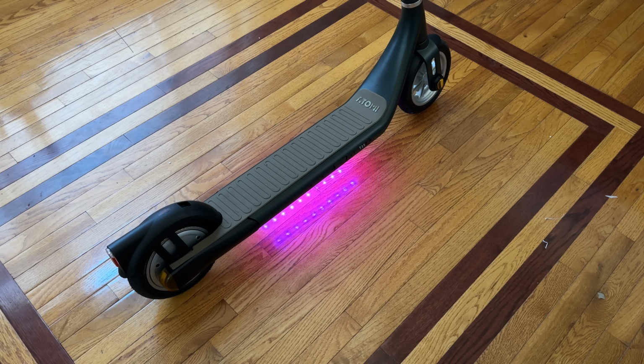And then it has a quick way to fold it, but what I really like the most is that it has a built-in combination lock cable that's going to allow you to lock this thing down. The ambient lights that you see on the bottom also are a standout feature, and it can use a Bluetooth app. So let's take a look at the front a little bit.